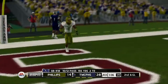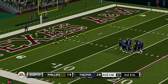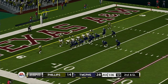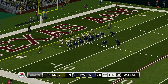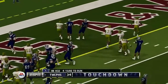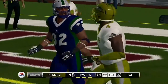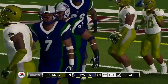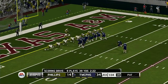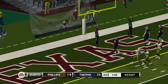And he just gets rid of it. So not only did they risk an interception, but now they've given him more time. I just don't get it. This is the ninth play of this drive. Just over a minute left. And he's got the touchdown. And he converts the extra point.